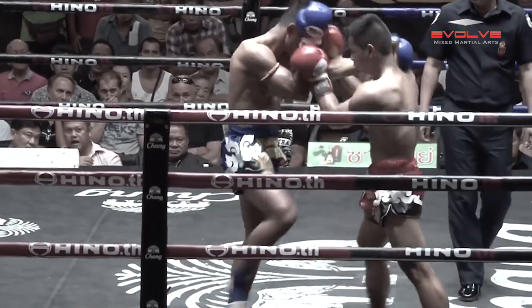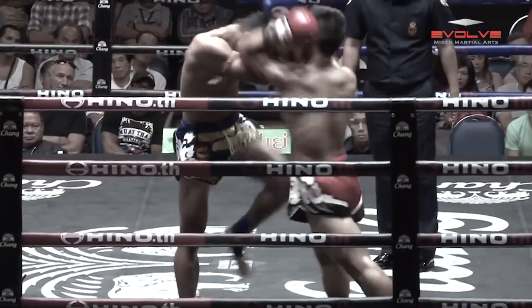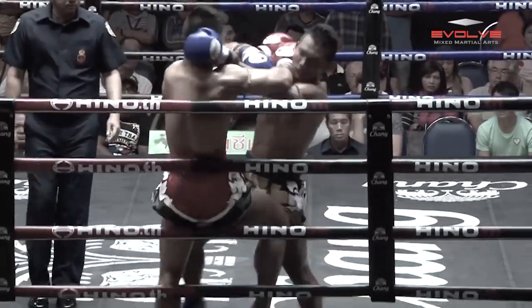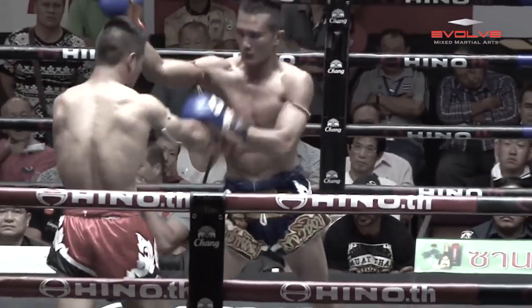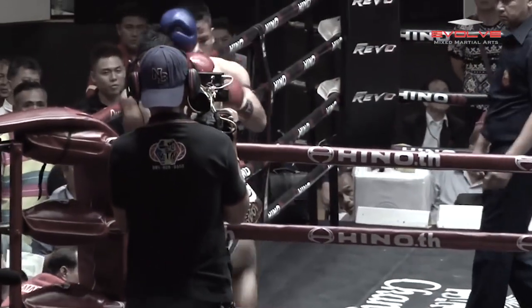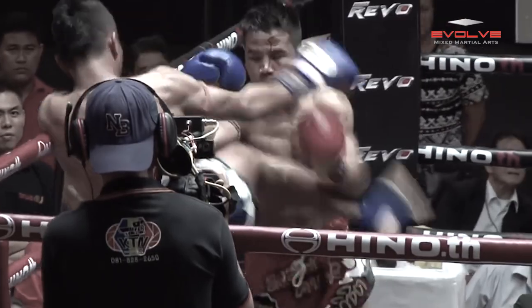Yodlekpet is also strong in the clinch, and he throws strong punches and elbows while trying to ward off the onslaught from Pampayak. As the fight progresses, the fighters are evenly matched as they trade hard knees and elbows. Both fighters are bleeding from cuts and unyielding.